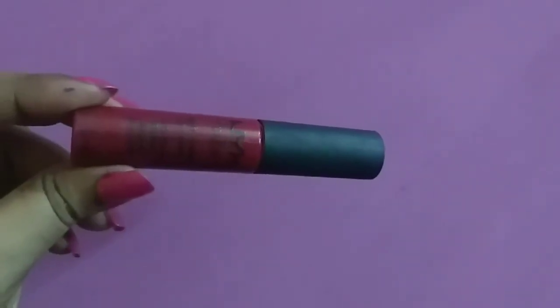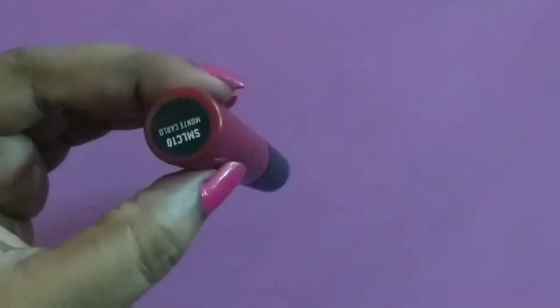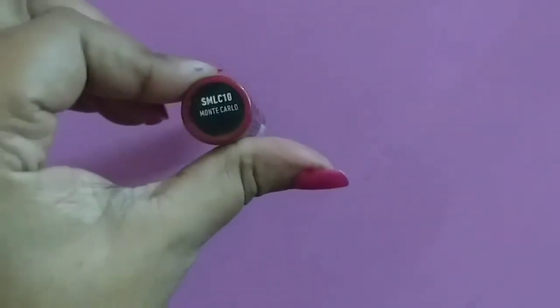This is NYX Soft Matte Lip Cream. The shade is Montecarlo. This lipstick is very comfortable to wear. It has a very creamy texture, and it is a brownish red color, as you can see. If you are of my skin tone, then it's going to look exactly like this on you.